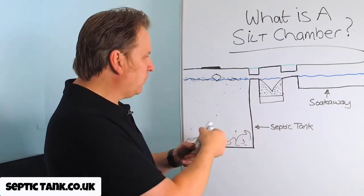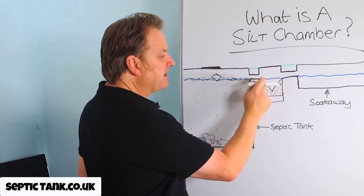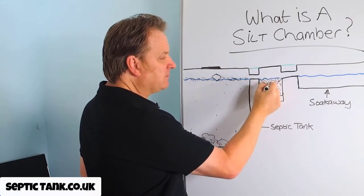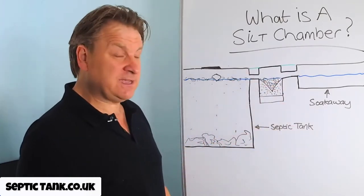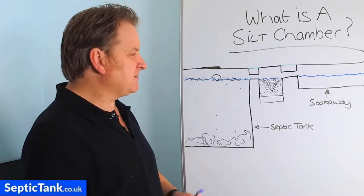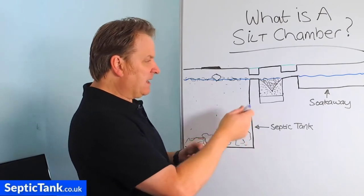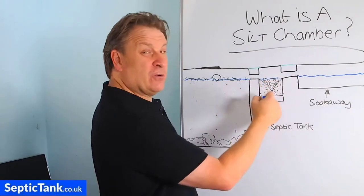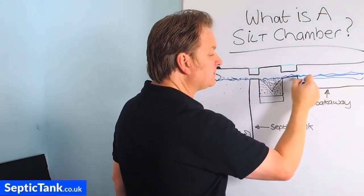And what happens is all the debris will leave the septic tank. It then comes into and it's sucked down into the basket here. And it can take a lot of debris. You know, we're talking about like 10, 20 nappies, 20, 30 sanitary towels, stuff like that. And it allows the wastewater to come in. It filters out all the debris that shouldn't go there and allows just the water to go into the soakaway.